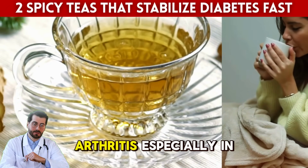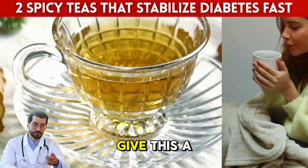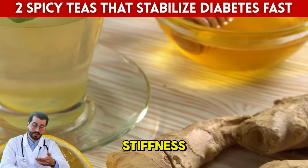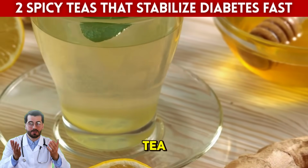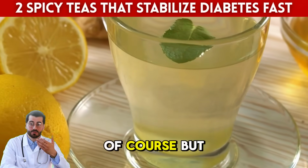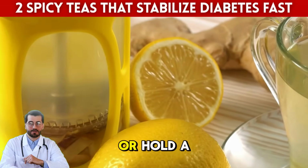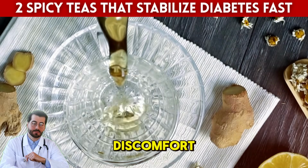If you've got arthritis, especially in the fingers, give this a try. Several people in our community say they noticed less stiffness after a week of daily ginger tea. It doesn't cure the problem, of course, but it takes the edge off. Sometimes that's all we need to open a bottle or hold a grandchild's hand without discomfort.